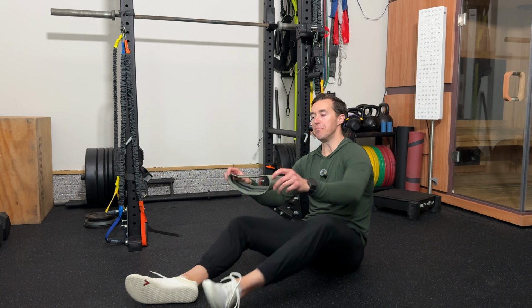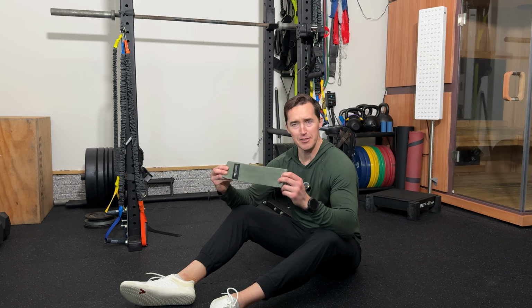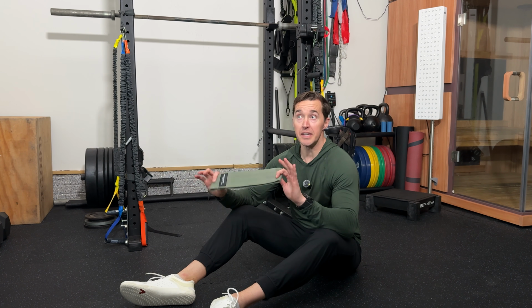So for this part of it, a glute band or a hip band is gonna be needed. This is my wife's. She has a variety of these, so I've just been stealing them from her. But something like this, or they have exclusively elastic ones as well that you can use.